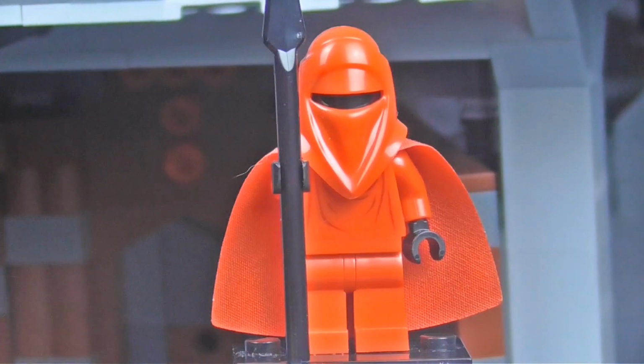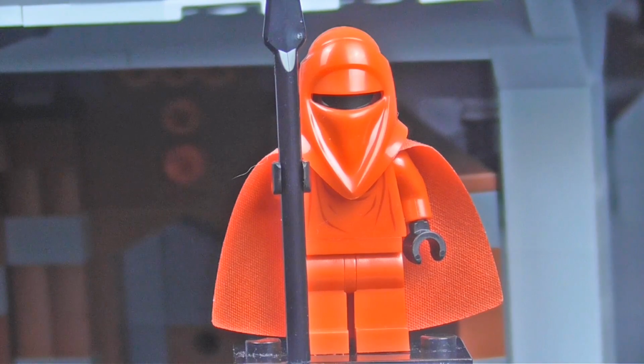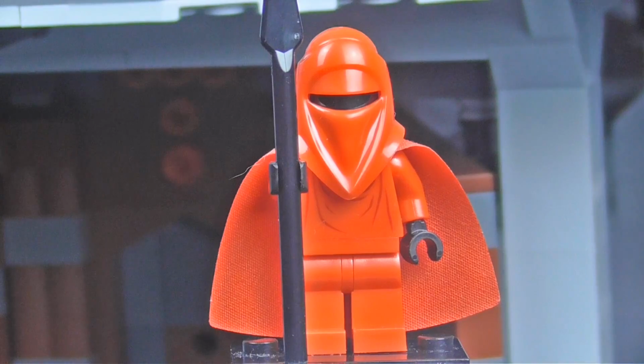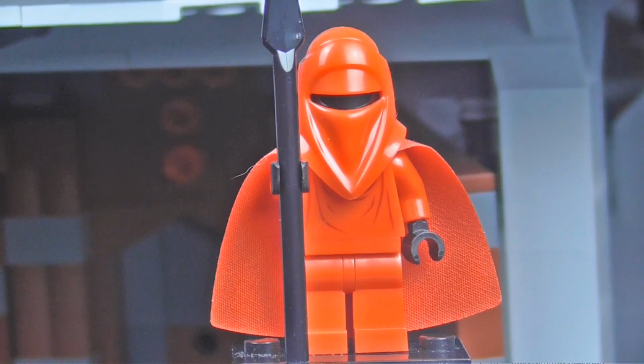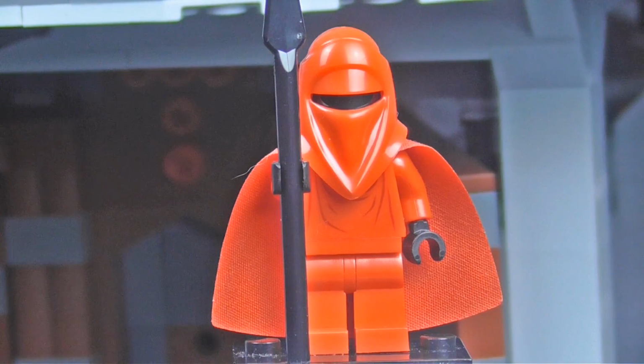He kind of reminds me of a ninja, with the helmet and things. Actually, it reminds me of the Inquisitor's helmet, these sorts of helmets with the slit in the middle, which is pretty cool. It comes with the standard spear, as we've seen before. Nothing too special here. It comes with black hands, all the stuff we've seen before. It's all good. That's basically it for the Royal Guard. Let's now move on to the Imperial Officers.